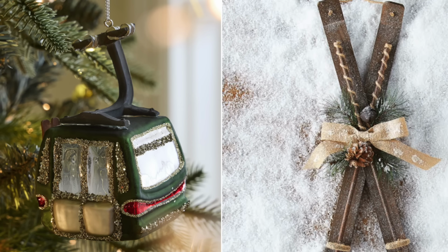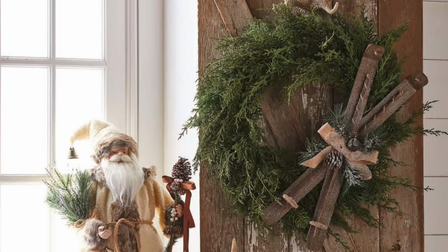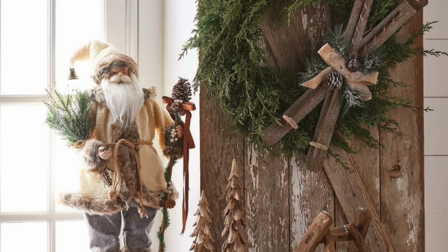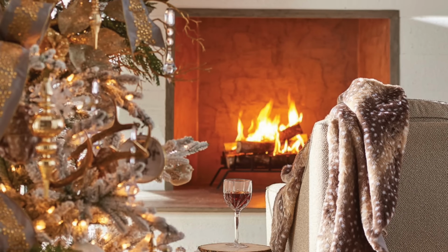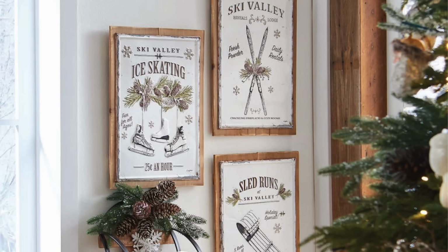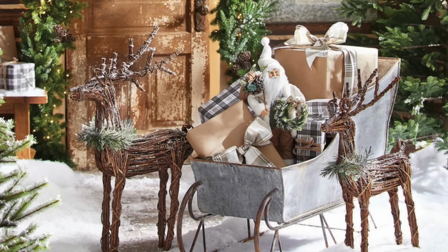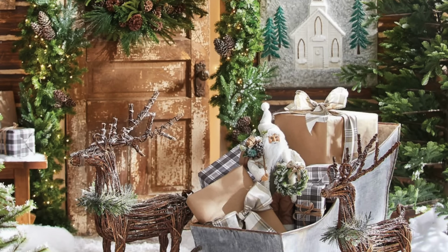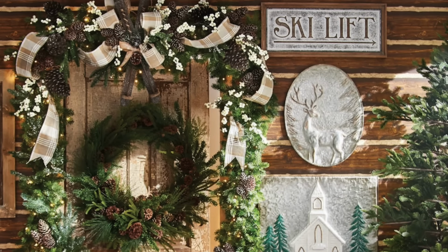cozy cabin-inspired pieces, rustic wooden accents, and soft blankets that will remind you of a winter getaway where you can picture yourself sipping hot cocoa by a crackling fire after a long day on the slopes. So if you love the idea of bringing the magic of a ski resort into your home with its warm and inviting atmosphere and a touch of adventure, this trend is definitely one to consider.